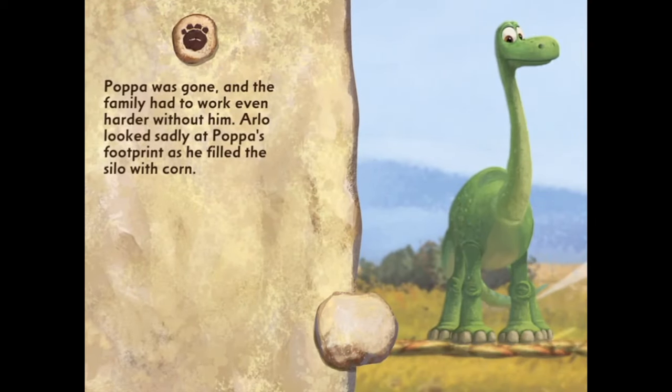Papa was gone, and the family had to work even harder without him. Arlo looked sadly at Papa's footprint as he filled the silo with corn.